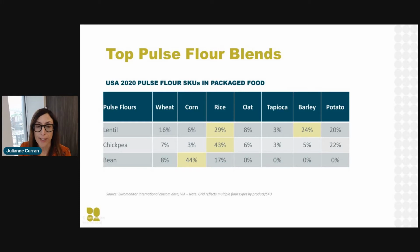Now this slide here shows the flour blends that have been used in the US packaged foods market in 2020 with pulses. And you can see that there is a lot of blending going on. For lentil flour, it's been blended primarily with rice and barley flour in products in the marketplace. With respect to chickpea, we're seeing most of the blends having just chickpea and rice. And then with beans, it's most commonly blended with corn.